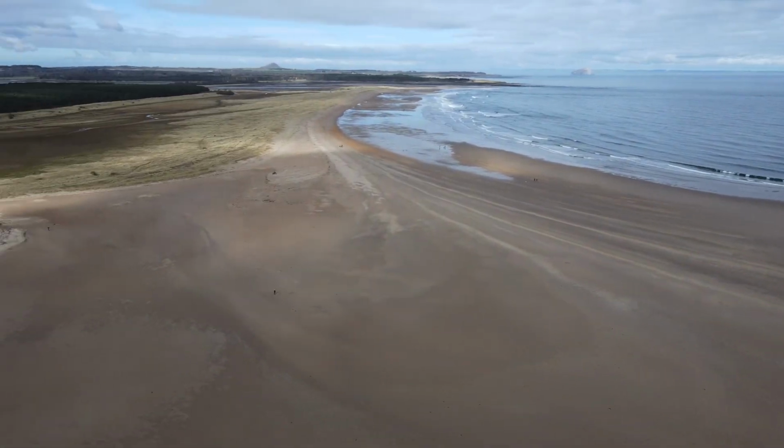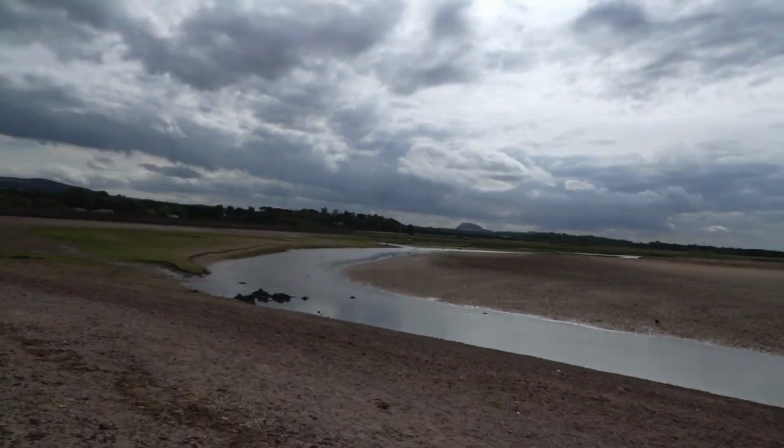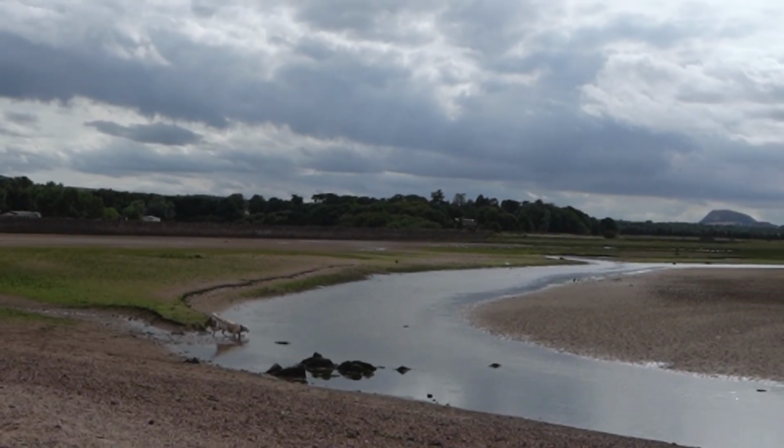It's absolutely gorgeous, and there's people surfing, kite surfing, I should say, walking their dogs, playing with their kids. And it's just a weekday. It's just a stunning place to be. There you go, look, there's a happy golden retriever about to go in the water. Look at that. That's just happiness, right?